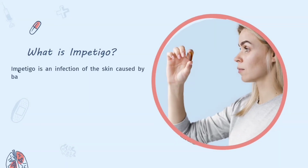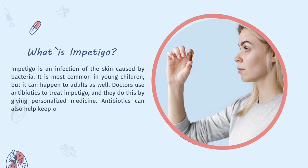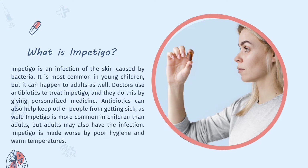What is impetigo? Impetigo is an infection of the skin caused by a bacteria. It is most common in young children, but it can happen to adults as well. Doctors use antibiotics to treat impetigo, and they do this by giving personalized medicine. Antibiotics can also help to keep other people from getting sick as well.